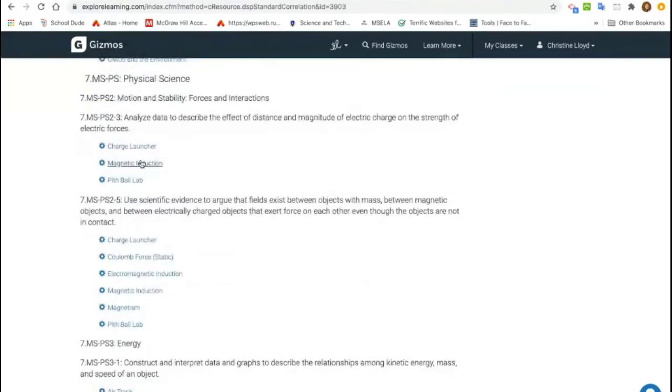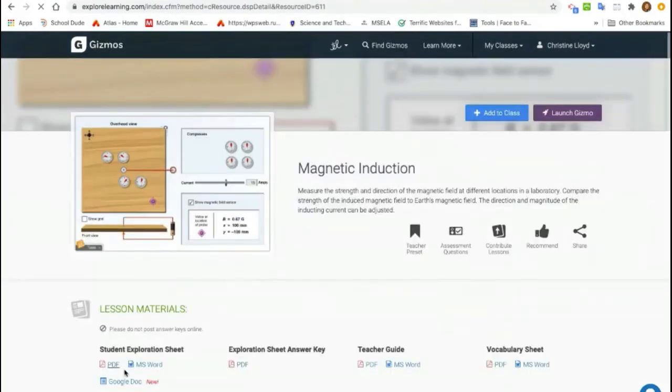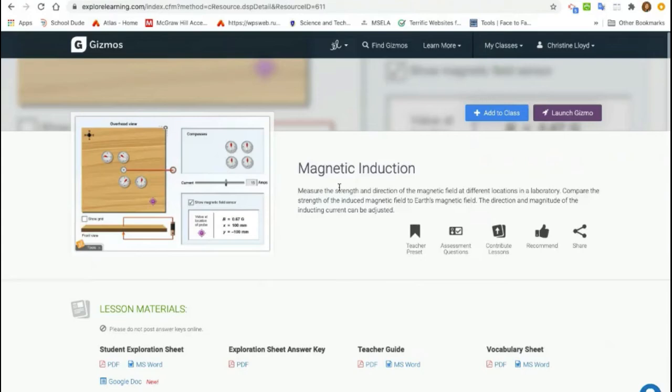that's right here. You'll see as the teacher, when I click on this, it gives me options. I can have some student exploration sheets to guide them. I have my answer key, I have my teacher guide, and I have my vocabulary sheet. And this is really important for the teachers. This is something that we would normally be doing in class as a hands-on investigation. And now that we're remote, and even when we go hybrid, there's going to be some limits to how we share materials. And so this is going to help our students and teachers to still meet those modeling standards and those hands-on standards, but in a safe way.